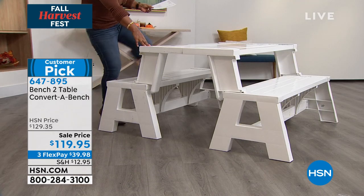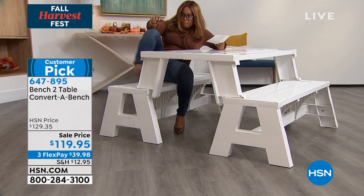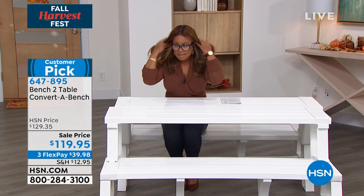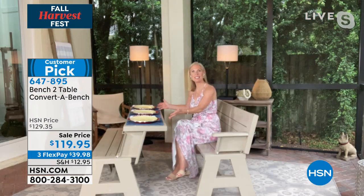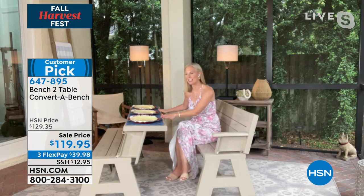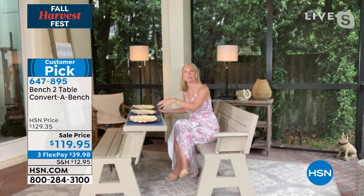Yeah, I've converted this to a table, and now I'm ready for the baked beans, a little bit of ribs, some coleslaw, and a nice glass of lemonade to enjoy. Well, you can see here I have three place settings set up, so you can see that I can fit three adults here, which is so great for a meal.